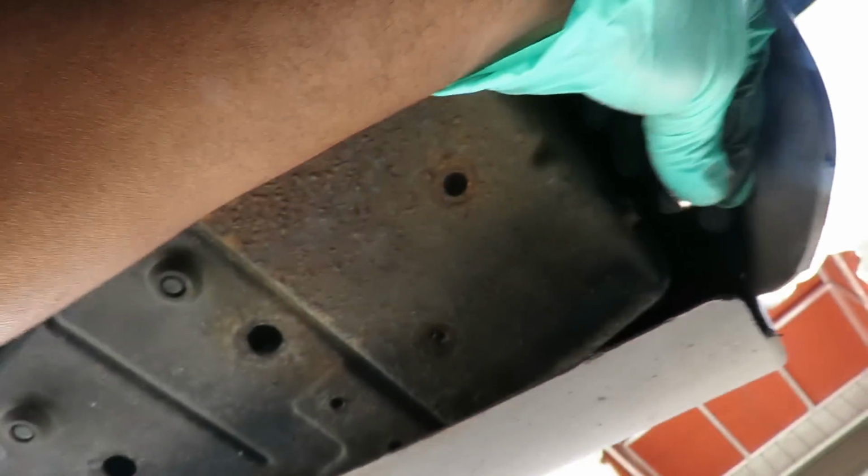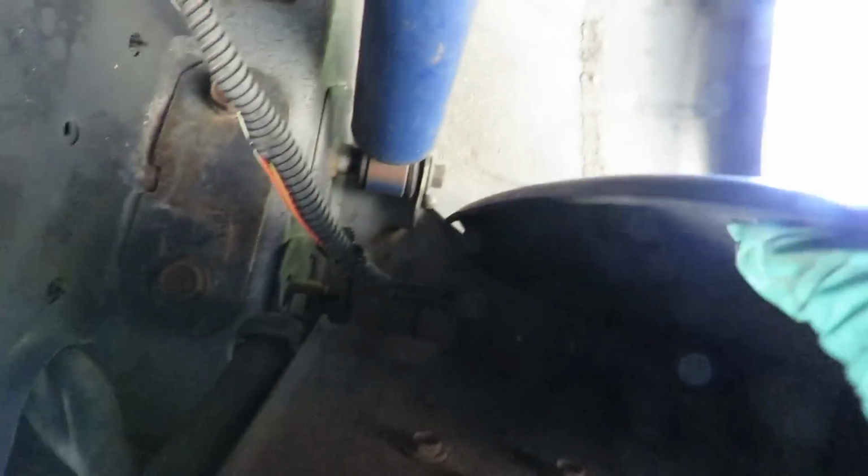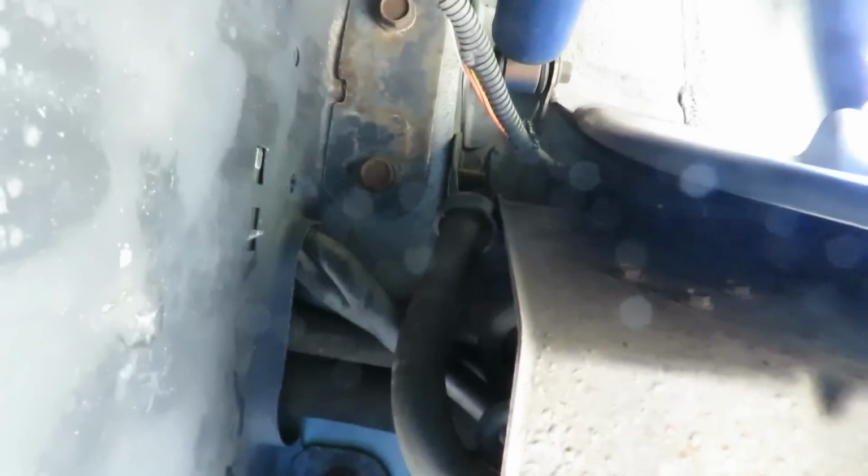This one's a 13. Yes, it is. So we got another one, another bolt right there, 13. And we got another nut way on top of where that other one was. So let's get those out. Right back. All right, just took that off, and actually, the one over here broke. Rusted right out and broke right off of me.